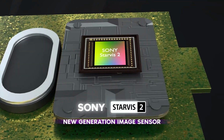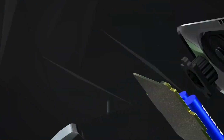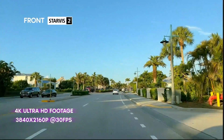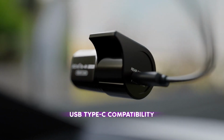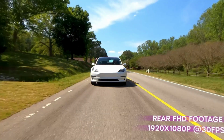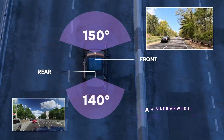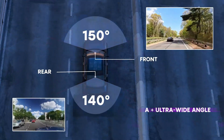Number 4. The ROVE R2 4K Dual Dash Cam is a reliable solution for drivers who want complete protection and clear video evidence on the road. Featuring high-resolution front and rear recording, this dash cam captures important details such as license plates, road signs, and surrounding traffic. Its wide-angle lenses provide broader coverage, helping reduce blind spots and record incidents from multiple directions.